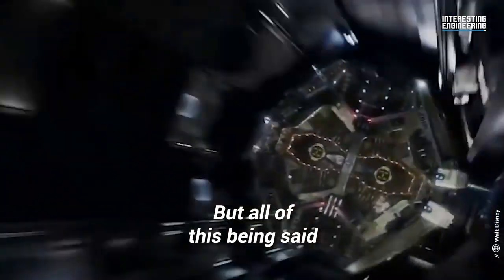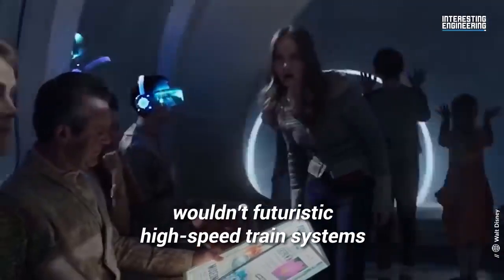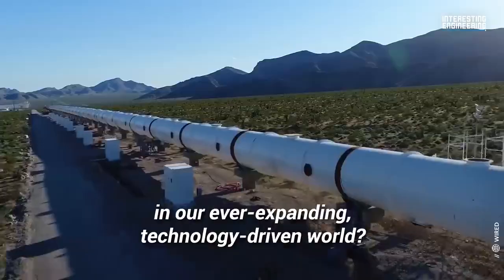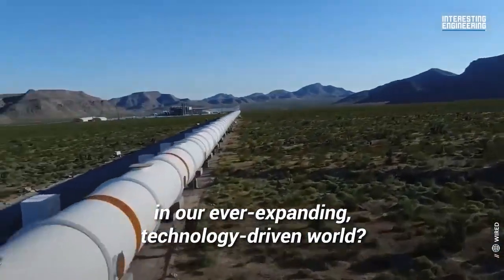But all of this being said, wouldn't futuristic, high-speed train systems be a magnificent sight to behold in our ever-expanding, technology-driven world?